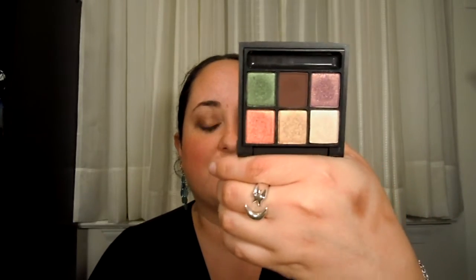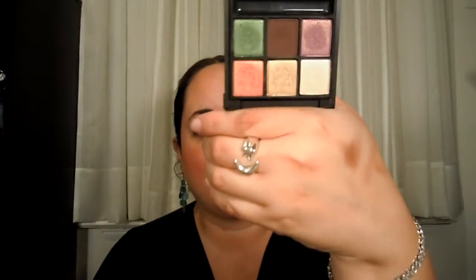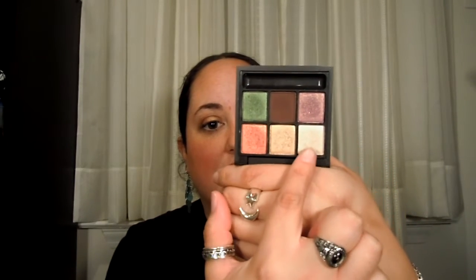But another palette that I showed you guys in my first MAC haul is the Trip Warm Eyeshadows palette. I'm going to have to show it upside down so you guys don't get blinded by the mirror. But I have been using three colors in this palette, actually four colors in this palette a lot, which is this Gold, Expensive Pink, Embark, and Shroom. All four of those colors together are just absolutely beautiful, and this is perfect for travel because it's so small.